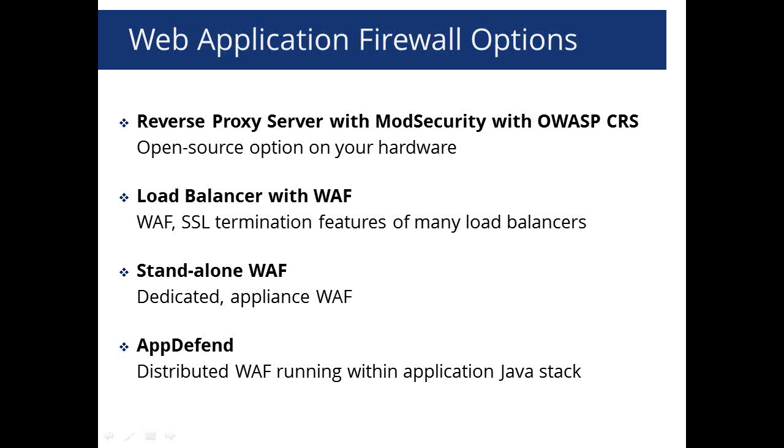Another option is if you're running a load balancer like F5 or NetScaler. Most of the main load balancing vendors provide a web application firewall built in. F5 has a pretty well regarded product. So if you're running that, you can just buy the license for Web Application Firewall and run the load balancer with the Web Application Firewall inside. Also, you can do SSL termination at that point. It's a very effective, easy to implement solution. You can do it for all your web applications.